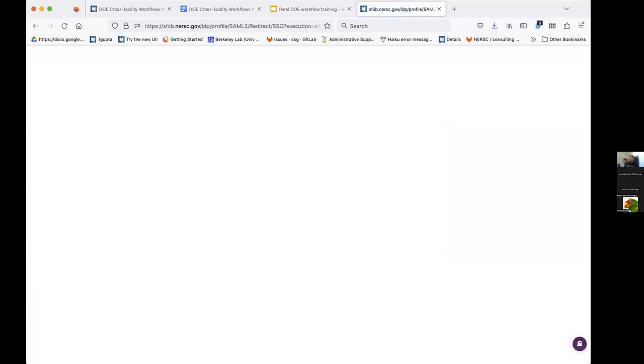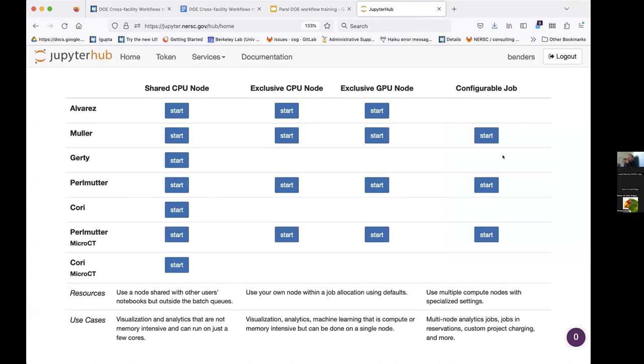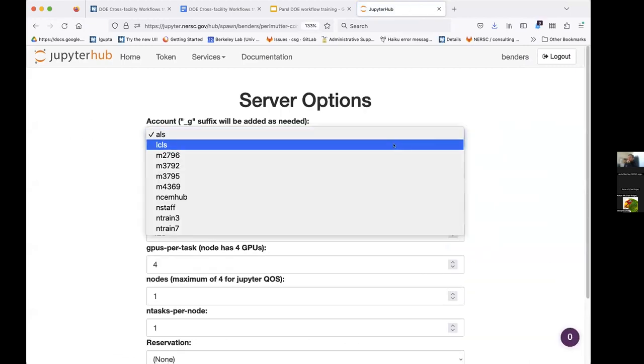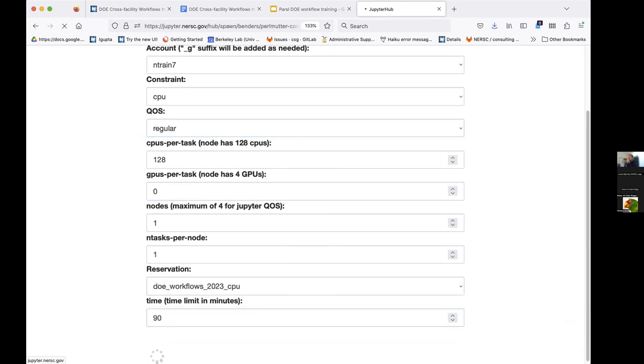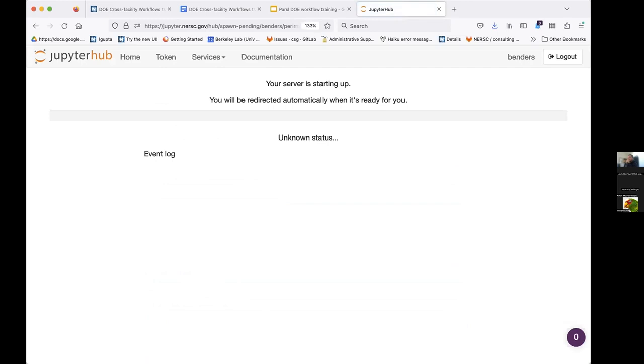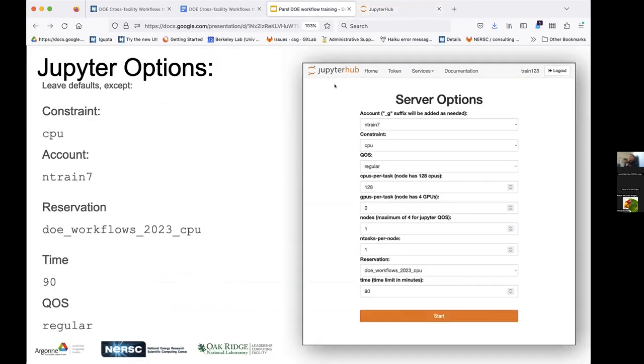So let me show you how that is done. Okay, cache my credentials, doesn't matter. Configurable job, then you want to go. All right. You pick the ntrain7 training account, constrained CPU, regular, no GPUs, or reservation. Okay, well, brilliant. It just worked a couple of minutes ago. Awesome. Well, let me just go on with the other instructions.